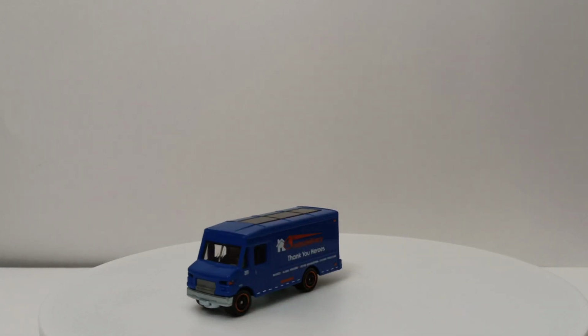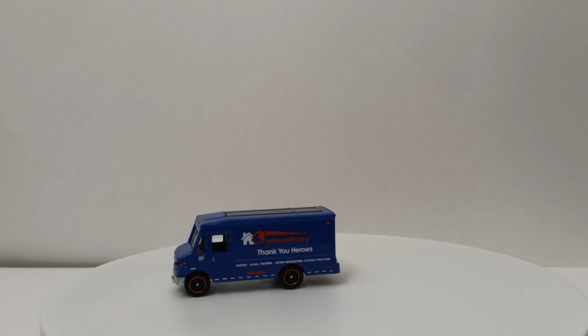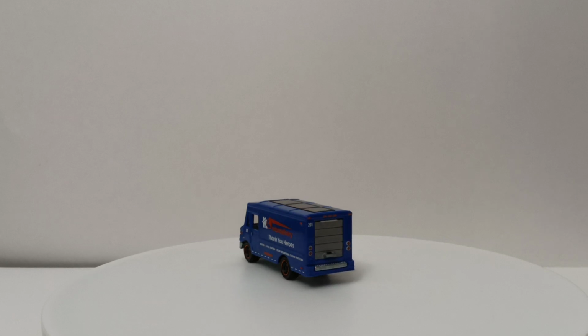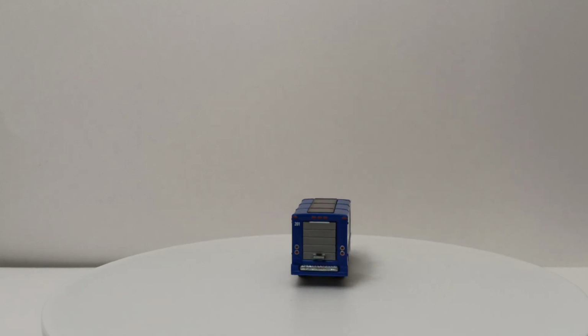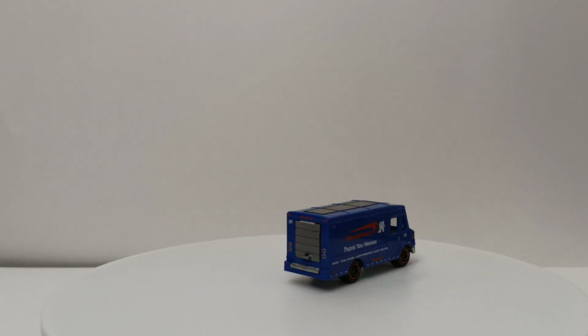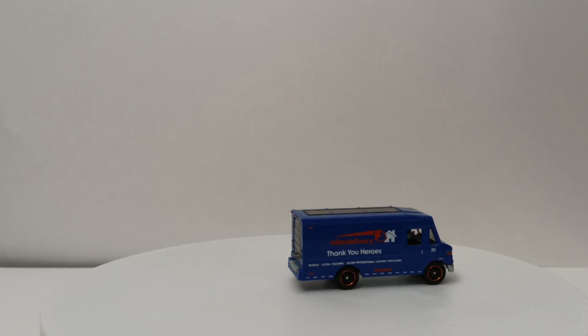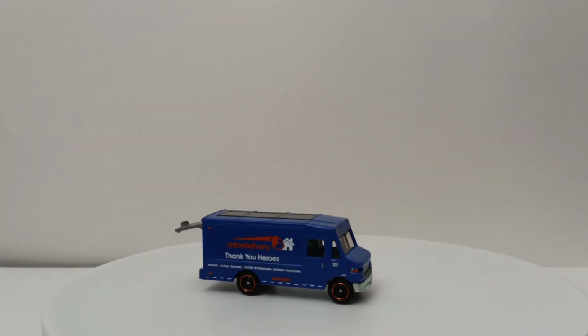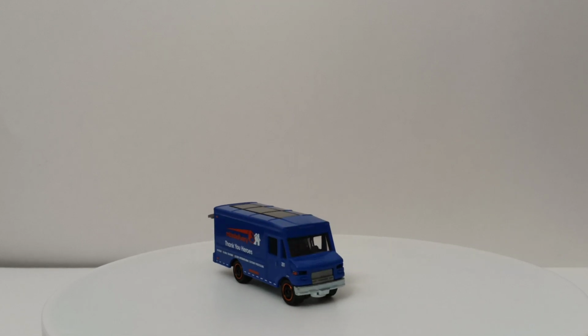One of the smaller aspects that I really like is the fact that they have the orange outline on the wheel that matches the MBX Delivery font. Something small. It also has a fleet number of 201 at the top left on the back. Outlined rear lights, and I think the rear door does open. If you are patient. Yes, it does. So you can open the rear door. So if you have a little minifigure or something, you can pose them unloading or loading the back of your delivery truck.